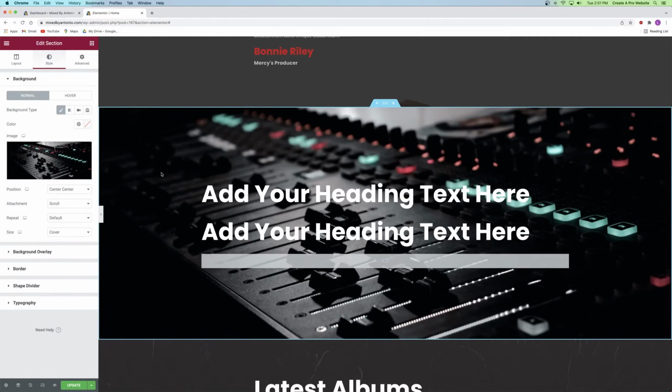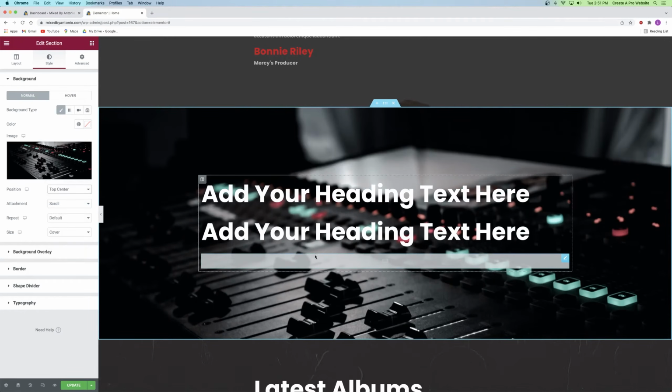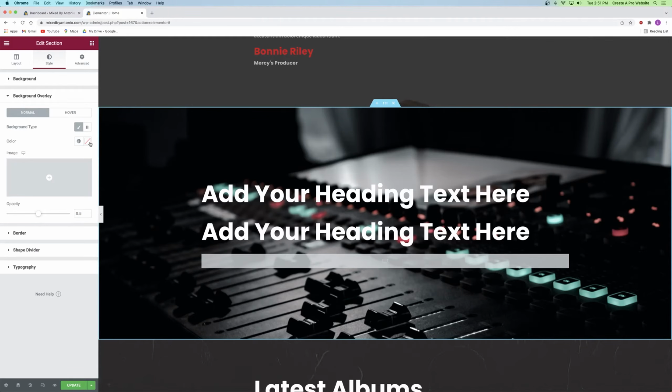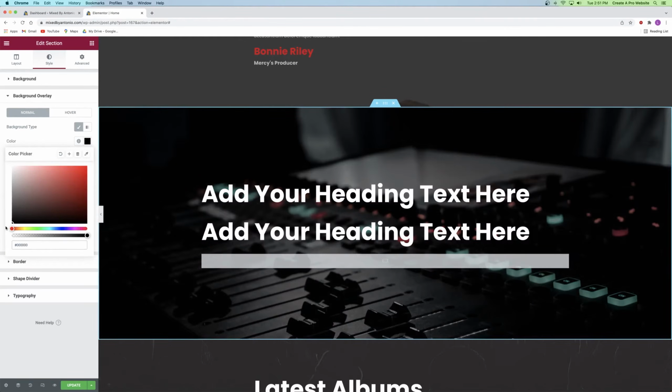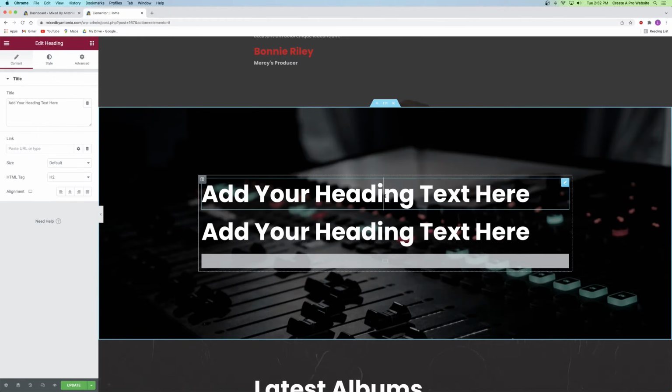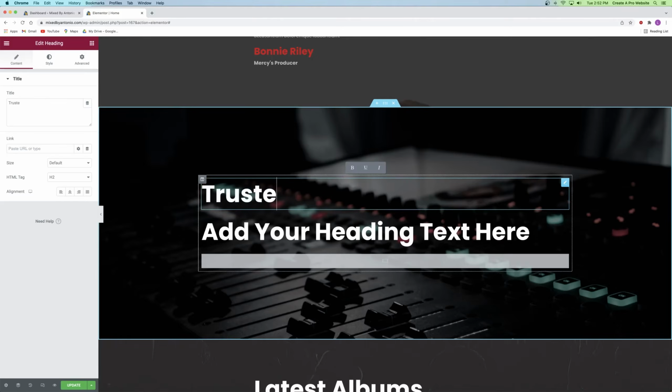And then actually I'm going to change it from center to top center because I think it looks a little bit better. Yeah, I like that. Lastly, I'm going to go to the background overlay for the section background, of course. And I'm going to go ahead and add a classic background here, and I'll change the color to black. So now I've got a black overlay. And then you can play with the opacity how you wish. I think I'm going to go a little bit darker just like that. So I'm going to go ahead and just edit the text right on the page.